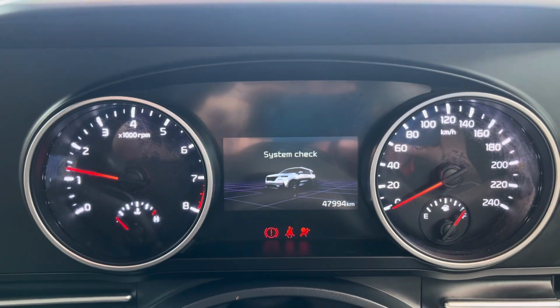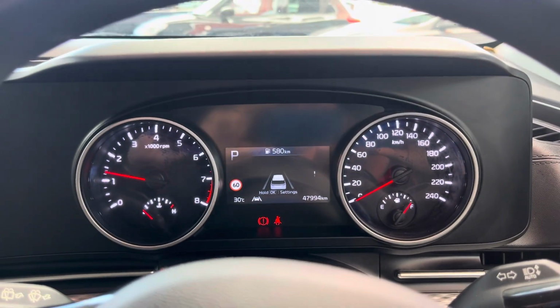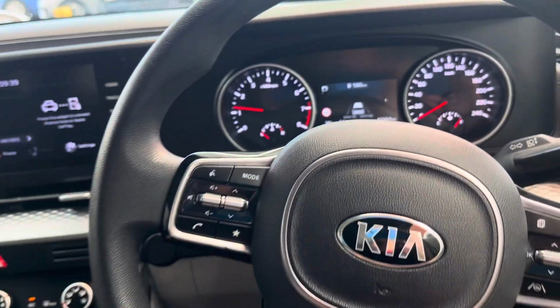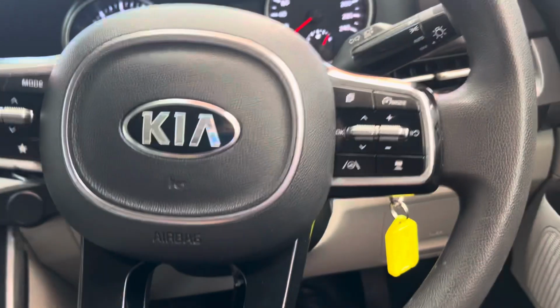As you can see, 47,994 kilometers. No engine or warning lights on the dash there. A nice display screen as well. Steering wheel, all nice and clean. You've got your controls through here. Cruise control on the right hand side as well, so extremely good for long distances.